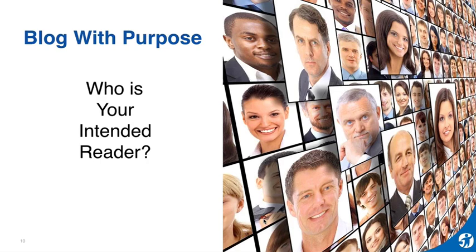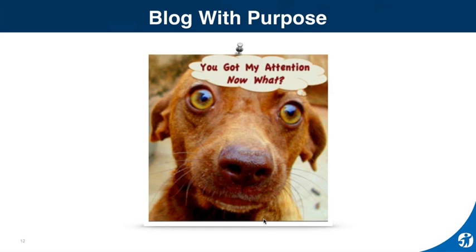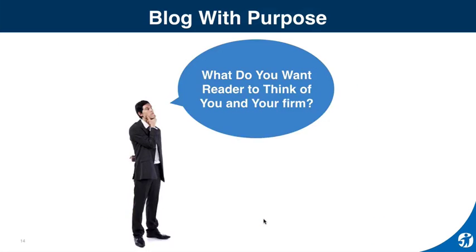So if you think of your blog in this way, anytime you're going to post something, who is your intended reader? Why should the reader care about your topic? What's the reader takeaway? And what do you want the reader to think of you and your firm? So that's the starting point for blogging with a purpose or blogging strategically, is to think of it in that context.